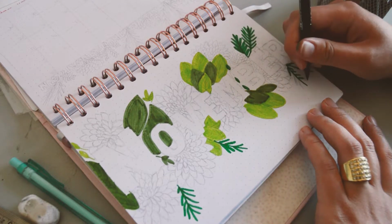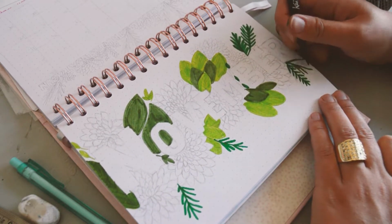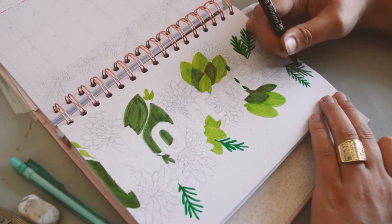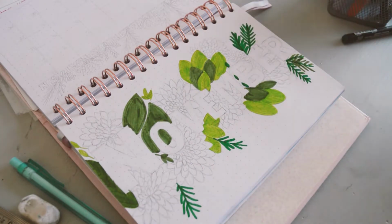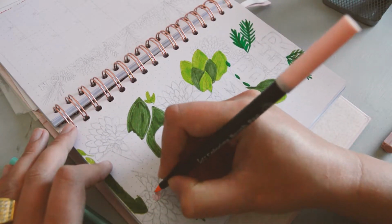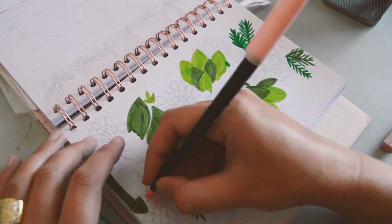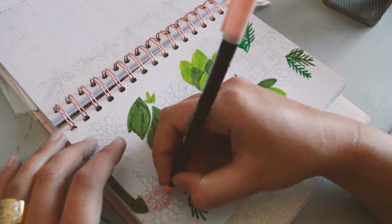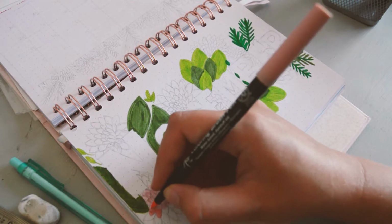I do believe that bullet journaling should be relaxing and therapeutic, but sometimes I want to grow and sustain my creativity, and then it has to be a bit of a challenge, making me grow as an artist. So this is why I put a challenge in front of me, something I've never done before, like these flowers.